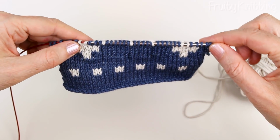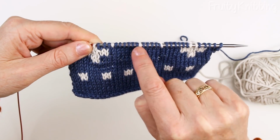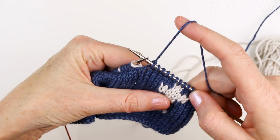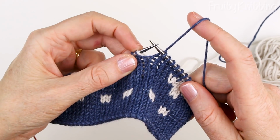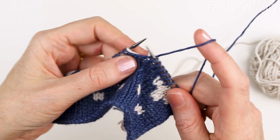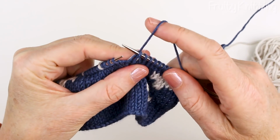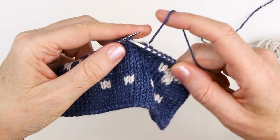And now I want to finish my colour work, and I want to get rid of these extra hidden stitches. So now that I've finished the cross motif, I'm only working in the blue yarn. So I knit right up to the first hidden stitch here. It's very easy, and I just simply knit it together with the blue stitch to its left, like that. And the blue stitch then becomes in front of the white stitch, and you won't see it.